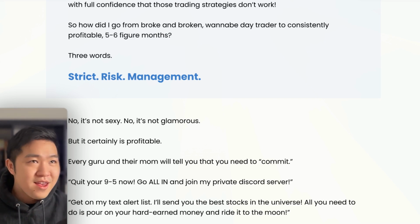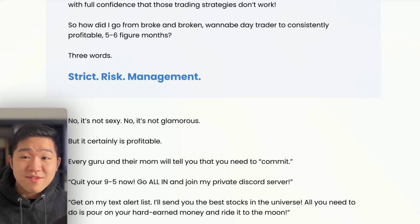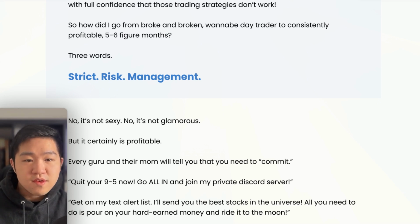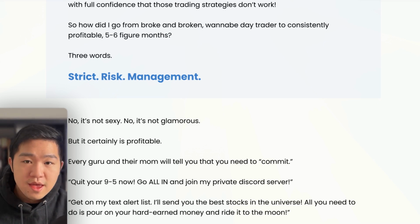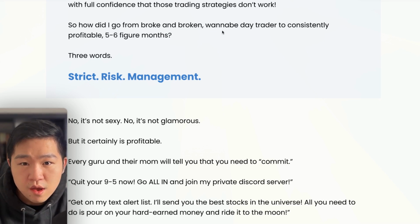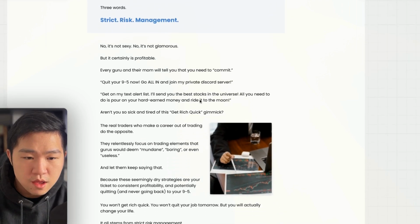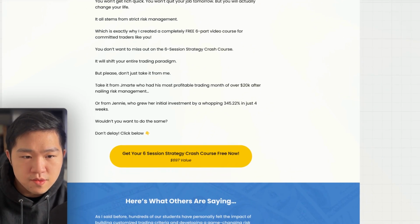Every trader is like, make $10,000 next month or your money back. Shay was like, that's not going to happen because you don't have a good strict risk management process in place. And in order to get to where you need to be, so right here it says in this line, how did I go from broke and broken, wannabe day trader to consistently profitable 5 to 6 figure months? 3 words: strict risk management, right? And so we're just disarming the audience, right?